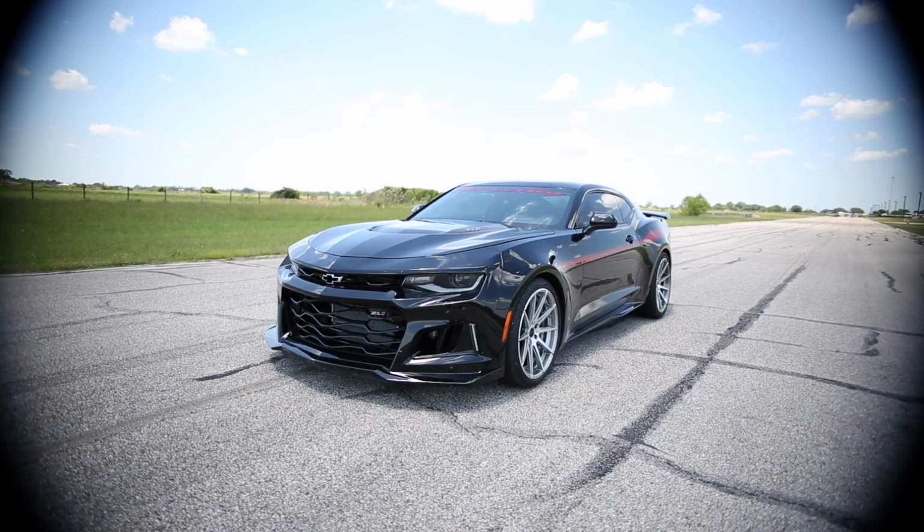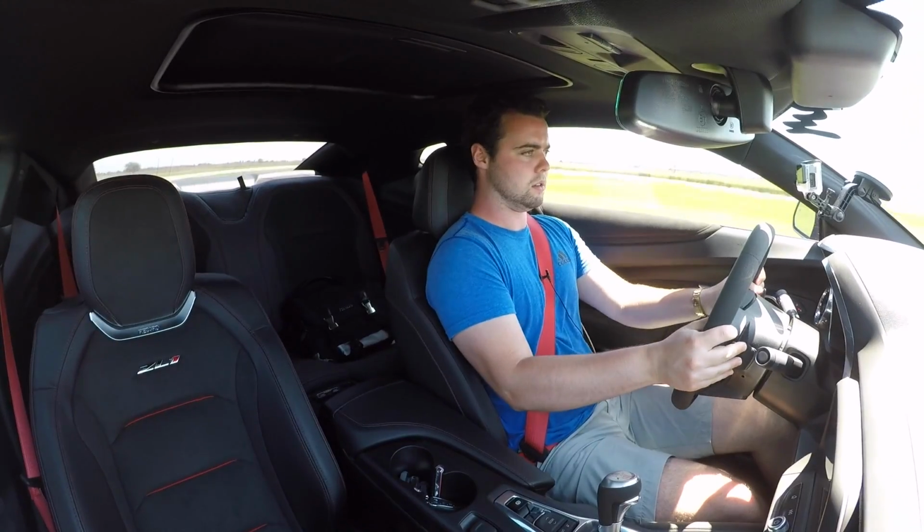Well, as you can see, I was a little bit all over the place there on the throttle, and that's because that was really scary. This is the first rear-wheel drive car I've driven with 1,000 horsepower. Even the Demon wasn't all that big of a deal with 840 horsepower, but this thing is a monster.